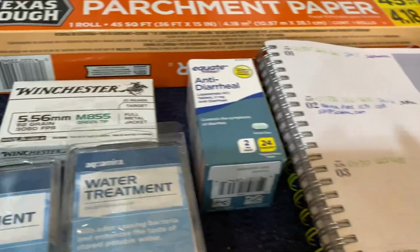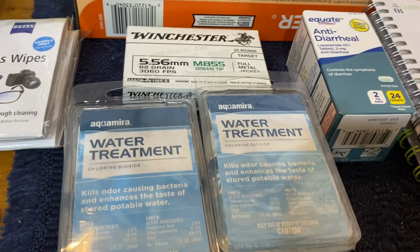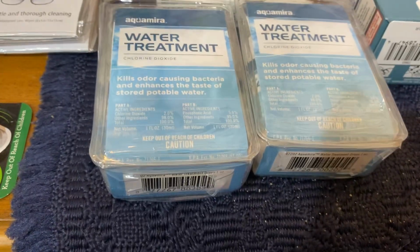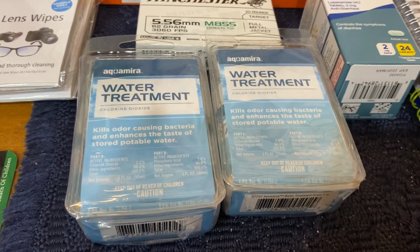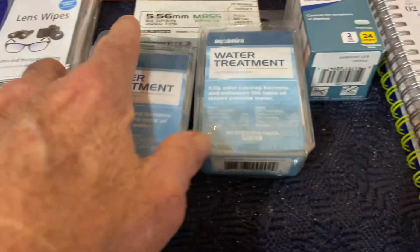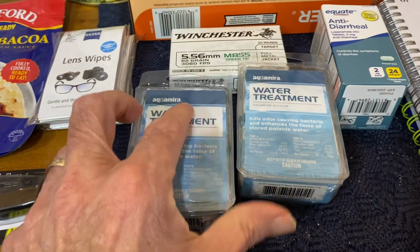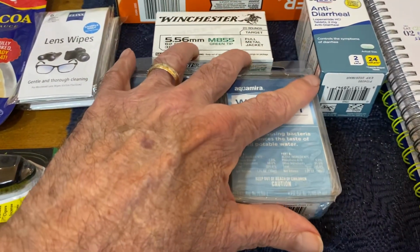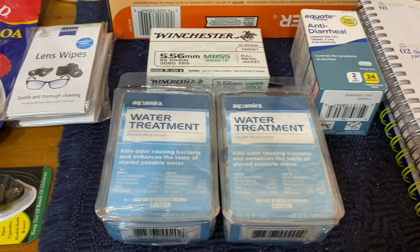Let's talk about this one here in just a minute. We got some antidiarrheal medication, some more ammunition. We got some water treatment. This is Aquamira, and what you do with it is it basically refreshes water that's been in storage for quite a while. It's 2 different chemicals that you mix and add, and then that gets rid of the stale taste and a couple other things that might be going on for any long-term storage water. So I picked up 2 packets of those.